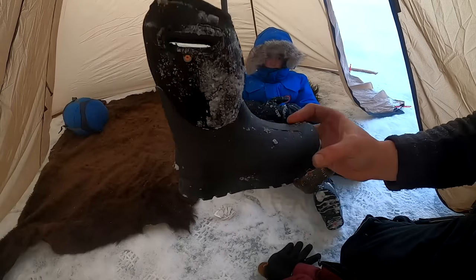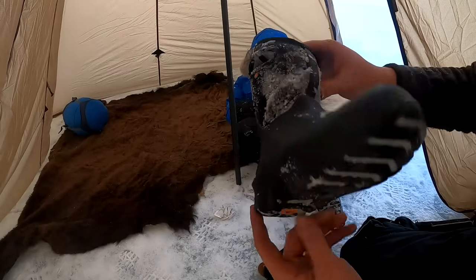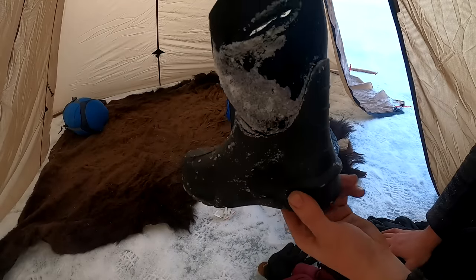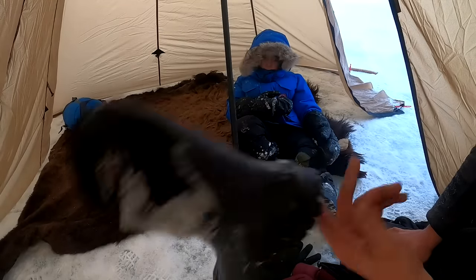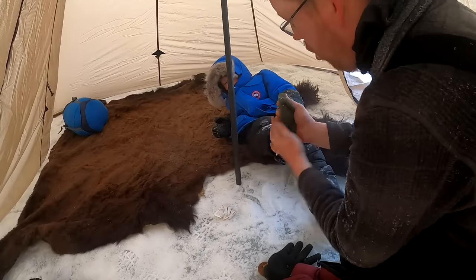Poor Nathan. We get out here and he starts complaining about his feet being cold. I'm like, why? You have a pair of negative 60 boots. I look over and he's not wearing his boots. He's wearing his rain boots. And it's about 10 degrees outside. So we have got to get him warm.